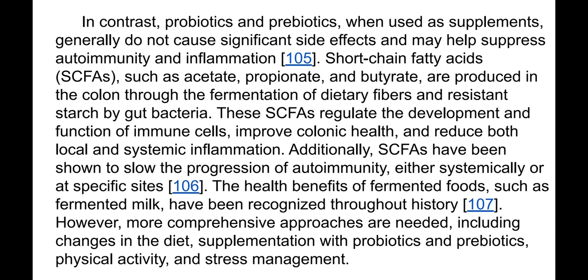Short chain fatty acids in particular, such as acetate, propionate, and butyrate, are produced in the colon through the fermentation of dietary fibers and resistant starch by gut bacteria. These short chain fatty acids regulate the development and function of immune cells, improve colonic health, and reduce both local and systemic inflammation.